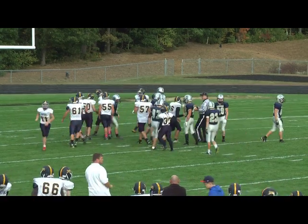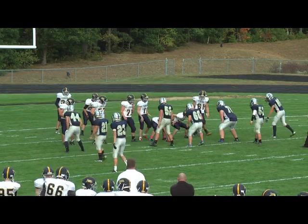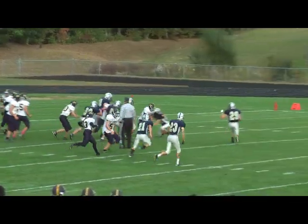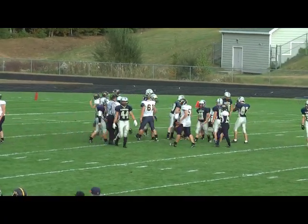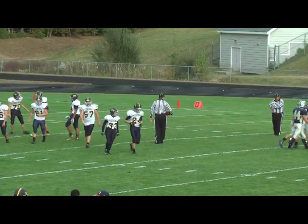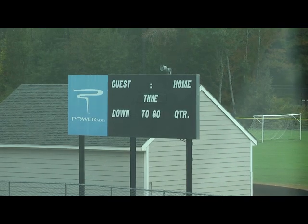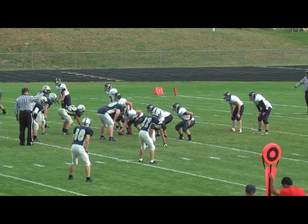And he gets a couple. Okay, it's a 2nd and 8 at the 8. First down at the 16. Now, at the end of the third quarter, Sanborn 8, Con-Val 0. Okay, it's a 1st and 10 for the Cougars at their own 16.